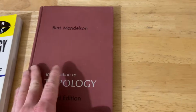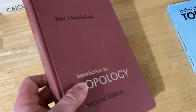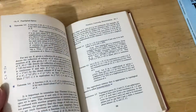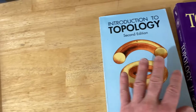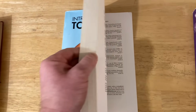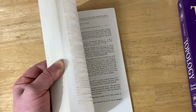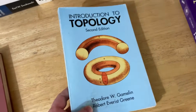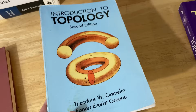This one here is an older book, and it's a classic. It's Introduction to Topology by Bert Mendelson, and this is the second edition. So it's an older book on topology, and it's probably quite affordable, and very, very standard in the treatment. This one is awesome because it actually has full solutions to all of the exercises in the back of the book, including the proofs, right? They'll give you partial proofs or pretty good hints to all of the problems. So great book, very affordable because it's a Dover book. It's the one by Gaal and Green.